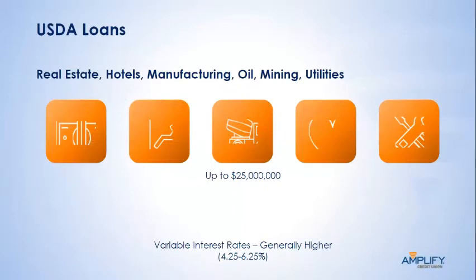Okay, and then this is a little bit of information about USDA loans. I don't have much experience in this, as in none, but my manager does, and he'd love to do some. Again, it's real estate related. It's in rural counties, but it's also very good financing. I think it's 90% guaranteed, with good interest rates. But it does allow some nonprofit financing, like utilities.